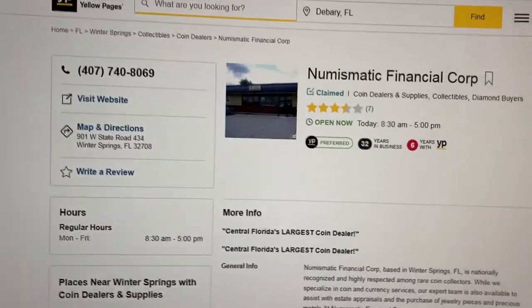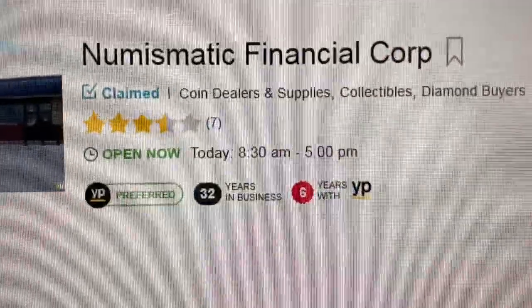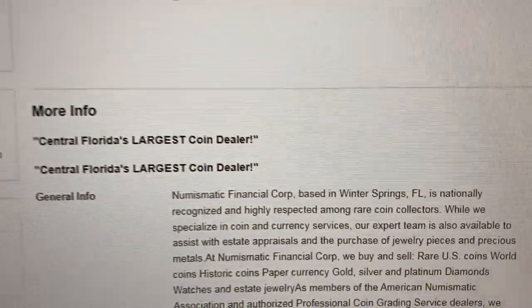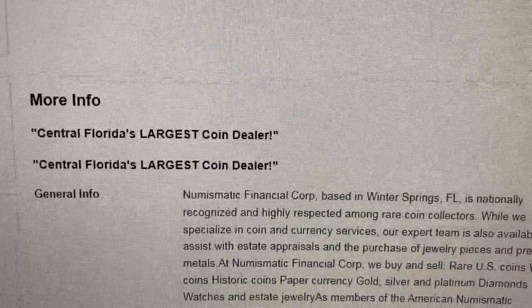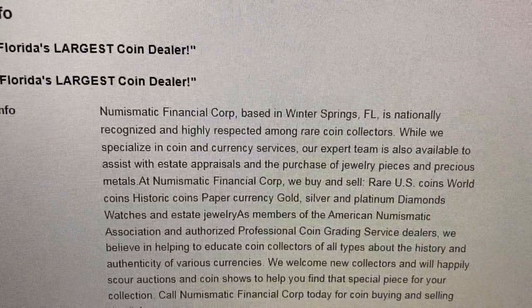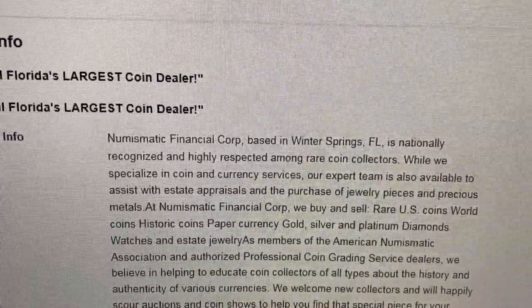And I've got to show you one that caught my eye. Here we go. So I jump in. There's a top 30 list of best coin shops. Number one, Numismatic Financial Corp. Okay, cool. Boom. Drop down, more info. Central Florida's largest coin dealer. Winter Springs, Florida. Nationally recognized and highly respected among rare coin collectors.